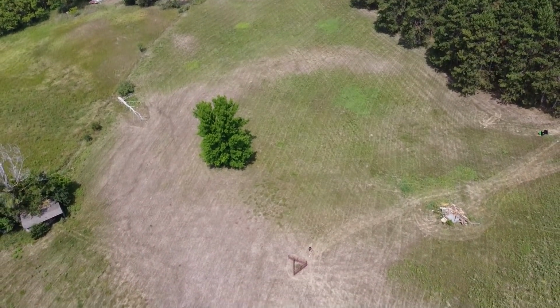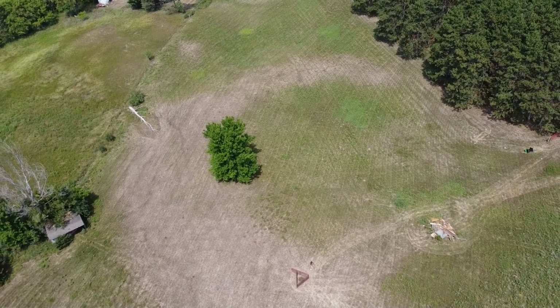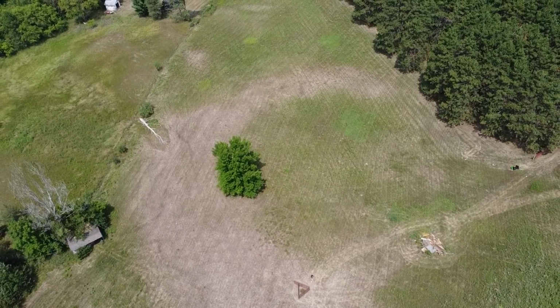One of the fun things in this altitude is you can actually see where this sand dune is. All the dead area has got to be just pure sand.